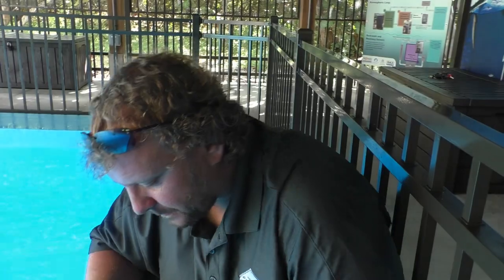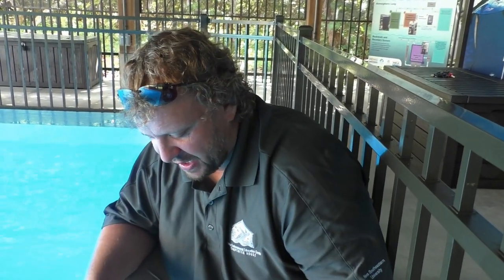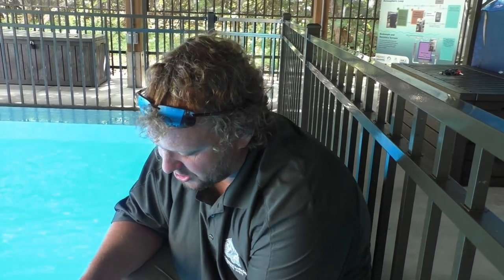She spent about 3 years there getting all patched up, and then they tried to release Captain because they thought she was doing really well. They thought she'd be able to go back out in the wild, which is really what they want to do when they get animals into rehab. But unfortunately, about 3 weeks after that, she washed back up on a beach again.